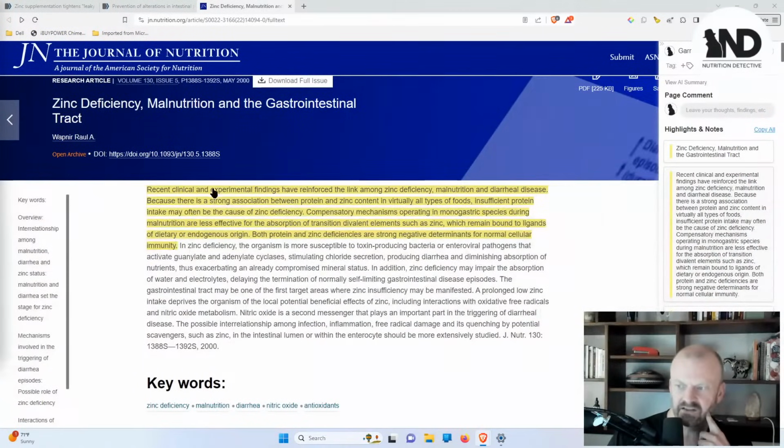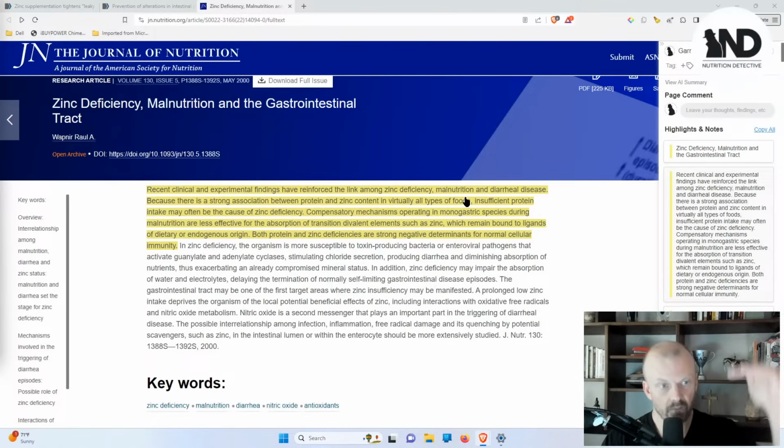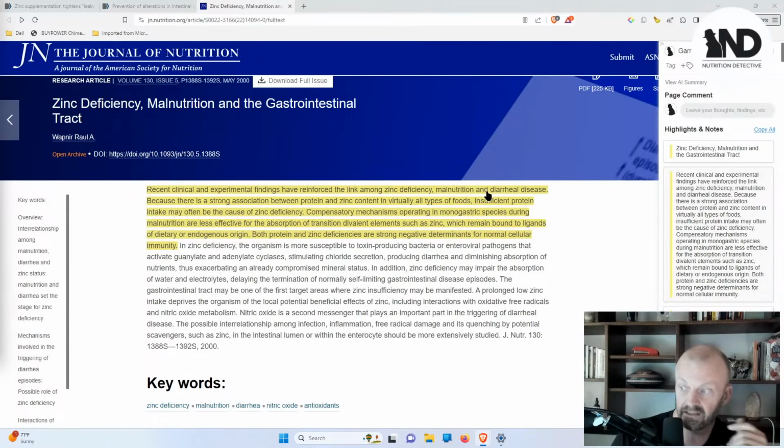Okay. So here's this paper. Let's go back to this paper, Joe. Recent clinical and experimental findings have reinforced the link among zinc deficiency, malnutrition, and diarrheal disease. Diarrhea is often too much or too toxic bile in the intestines. Okay. Because there is a strong association between protein and zinc content in virtually all types of foods. The more zinc, the more protein in general. Insufficient protein intake may often be the cause of zinc deficiency.